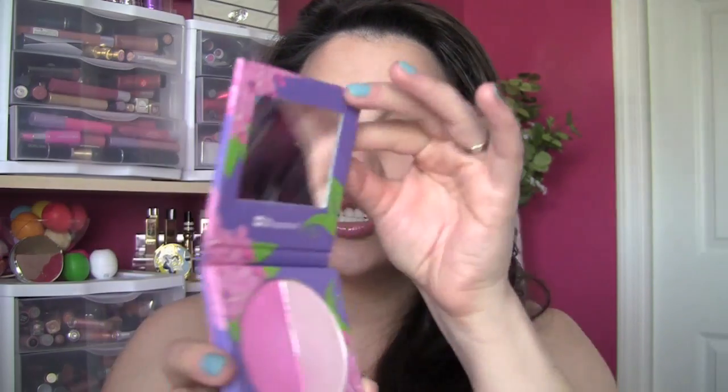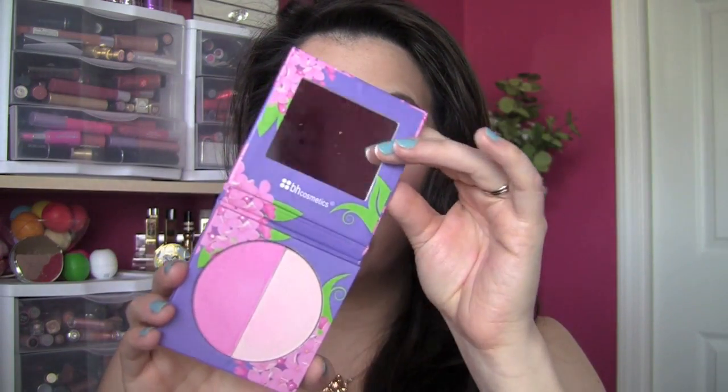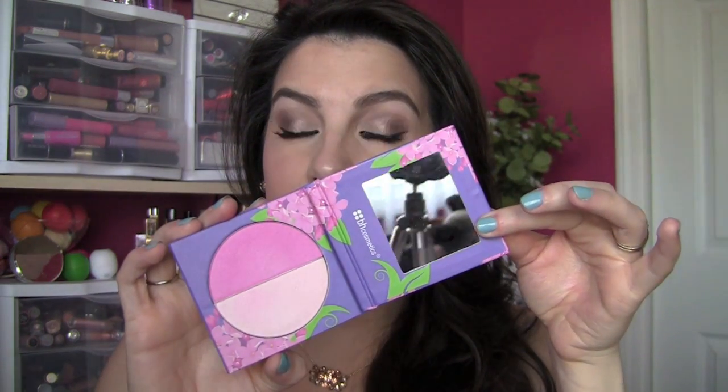Just on the BH Cosmetics website it says original price for these is $9.95, and at the time I'm shooting this video they've been marked down to $3.95 a piece. So a pretty affordable product, but like I said, I went for a really light option in this Lilac. And as you can see, the packaging is kind of like that cardboard style. You open it up, there's a mirror in there as well. And then a lot of product, really.